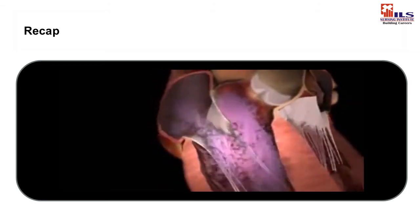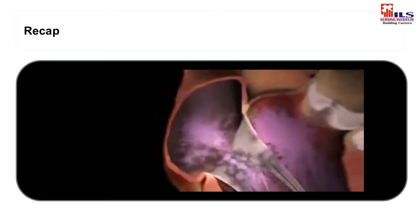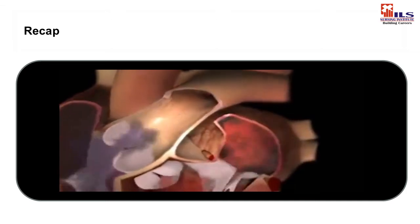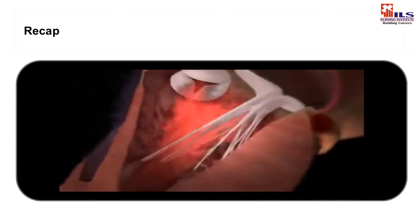Circulation begins at the right side of the heart, where blood from the body comes to the right atrium. This blood passes to the right ventricle, where it is pumped to the lungs to receive oxygen. Once it receives oxygen, it flows to the left atrium and then to the left ventricle, where it is pumped to the aorta and the rest of the body.